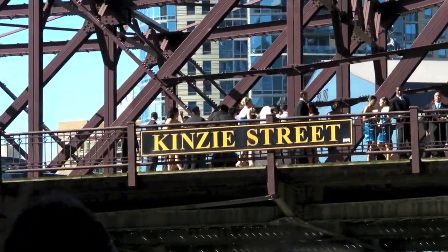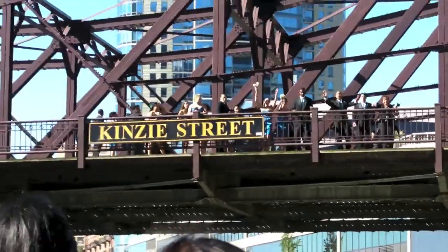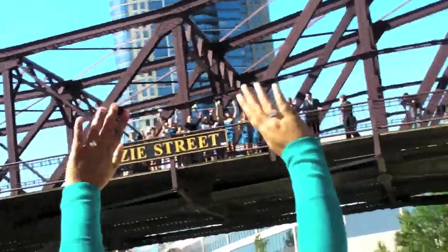Anyway, the architect in charge of renovating that old cold storage warehouse into office and condo space, Harry Weiss, also designed these cottages.